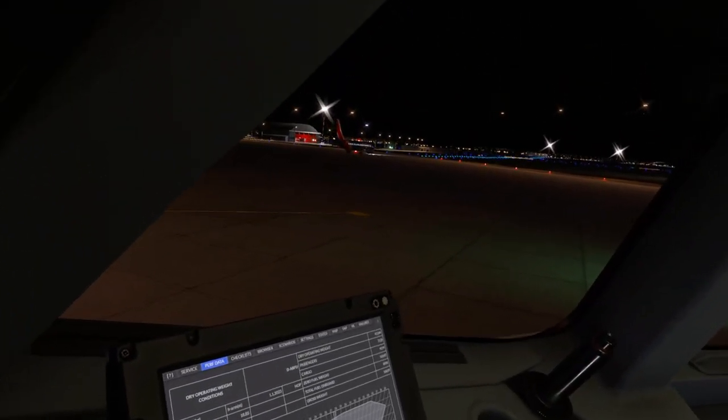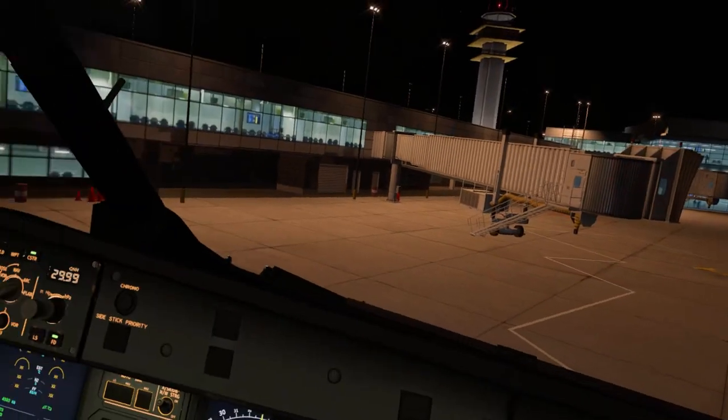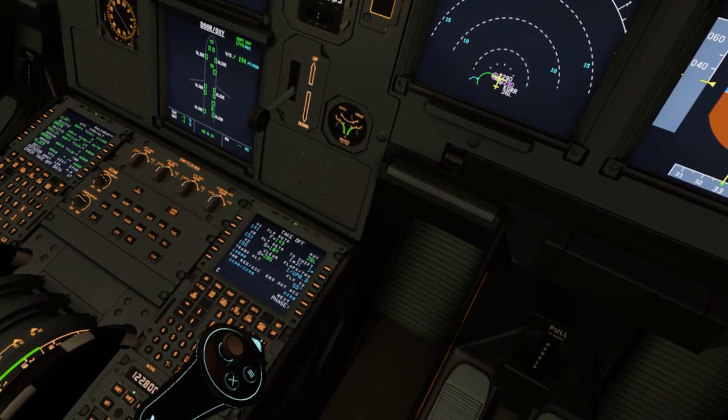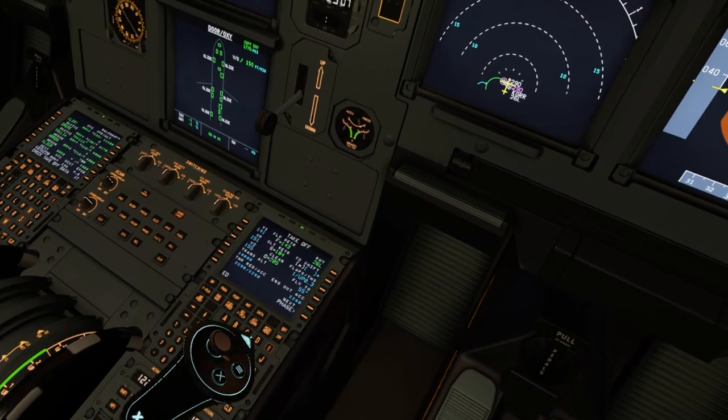2863, request taxi. 2863, taxi to runway 26 left via taxiways Echo, Delta, Delta 1. Hold short runway 17 and runway 26 left, Delta 2863.